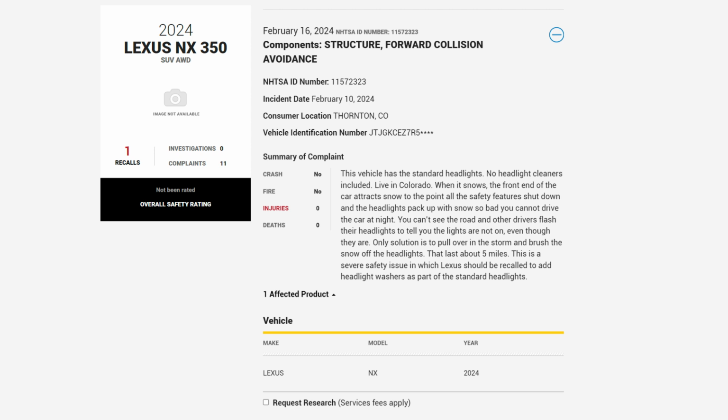So I think it's the bi-LED headlights, and they're saying that there's no headlight cleaners included. Living in Colorado, when it snows, the front end of the car attracts snow to a point where all safety features shut down and the headlights are packed with snow so bad you cannot drive the car at night. You cannot see the road and other drivers flash their headlights telling you that the lights are not on, even though they are.